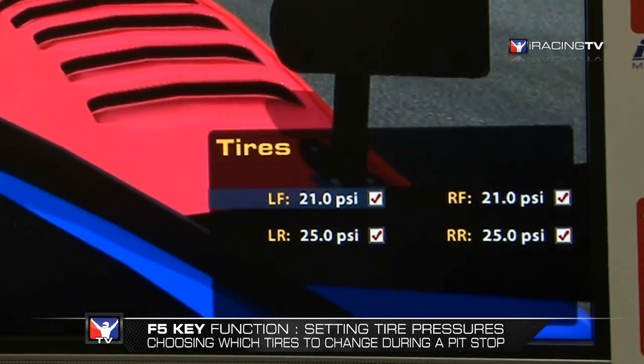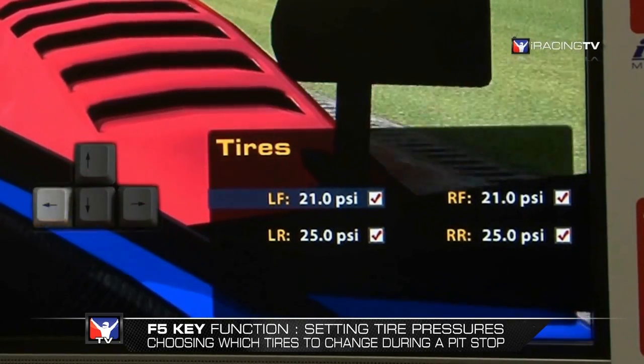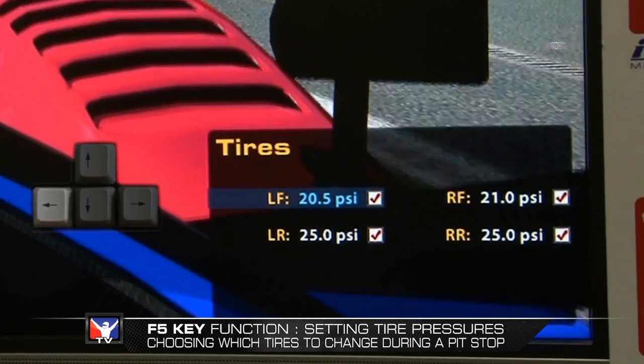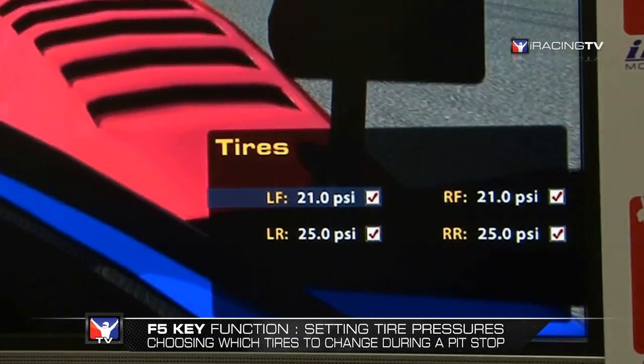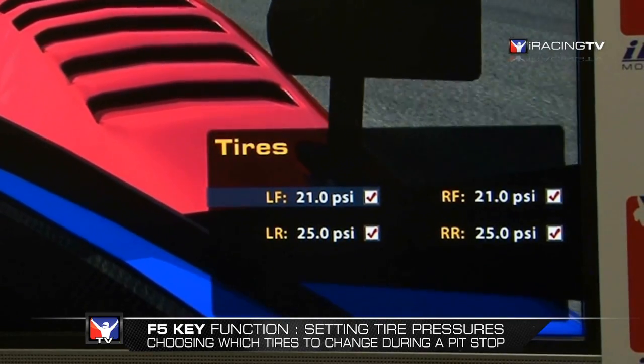If you'd like to change the PSI on the new set of tires, left and right keys do that for you. Again, this is changing the tires that are going to go on your car. You can do this all the way up until you stop in the pit box.